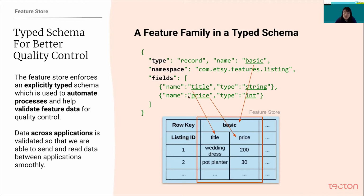On the right-hand side, we show a simplified example of our schema for a simple feature family. So the family name would be basic, and there's two features housing under the family, title and price. And from the graph, you can see how that's related with the database structure in our feature store.